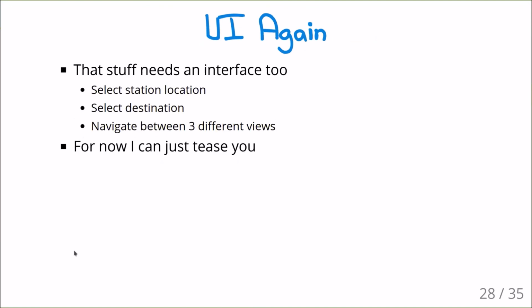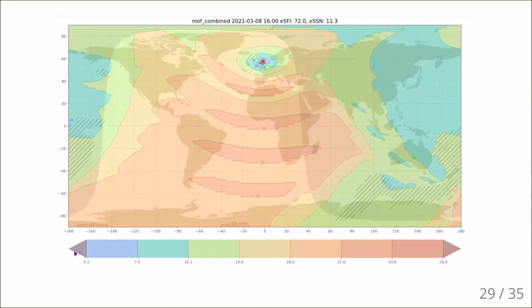And even once the backend work is done, you need an interface to be able to do the stuff that those sites do, to be able to select your location and navigate between the different stuff and display all of those graphs. So for now, I'm sorry, you just get a tease, but this is an example of set a station location, I think, in the UK, and say, all right, what bands are open to where at a given time, which was sometime in March, so not super impressive. And it would be able to tell you that.